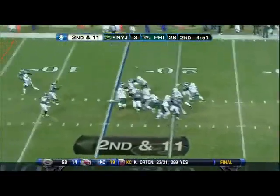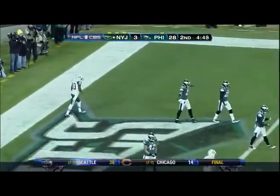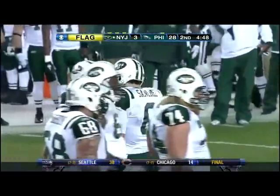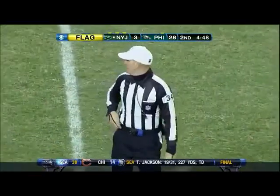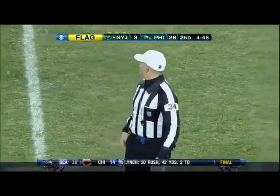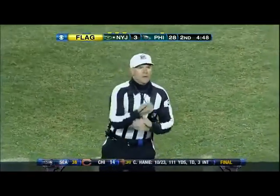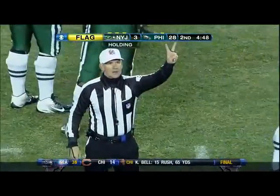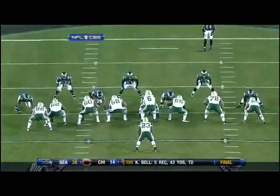Play fake by Sanchez, throwing end zone. And it is incomplete. Intended for Santonio Holmes, but once again, a flag is tossed. Holding. Offense. 10-yard penalty. Still second down. No particular call on that, but it's on the offense.